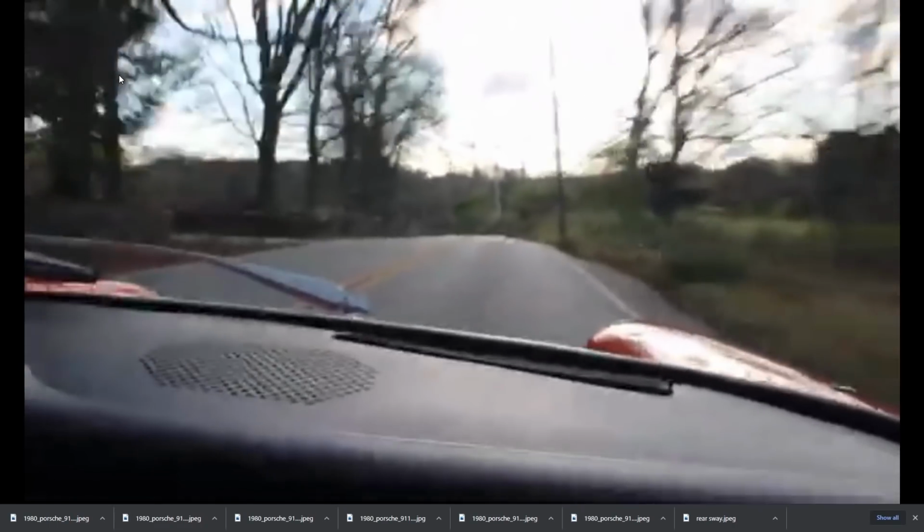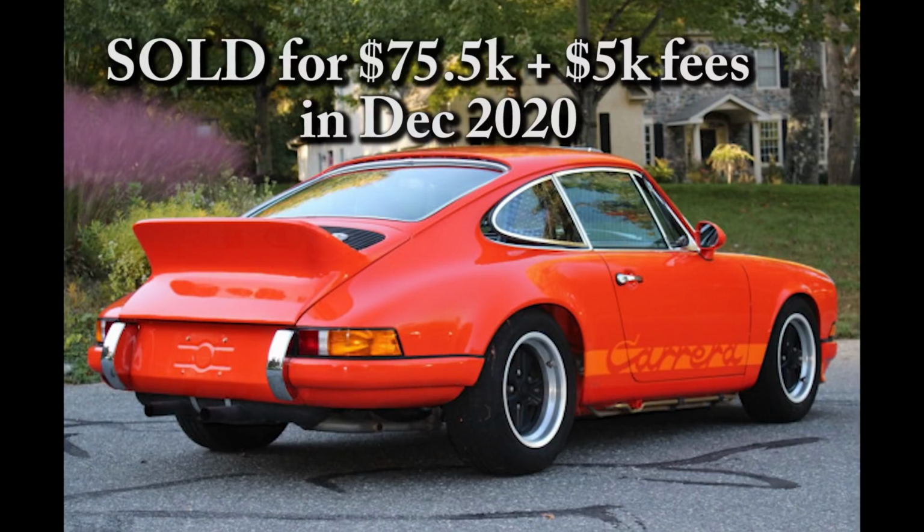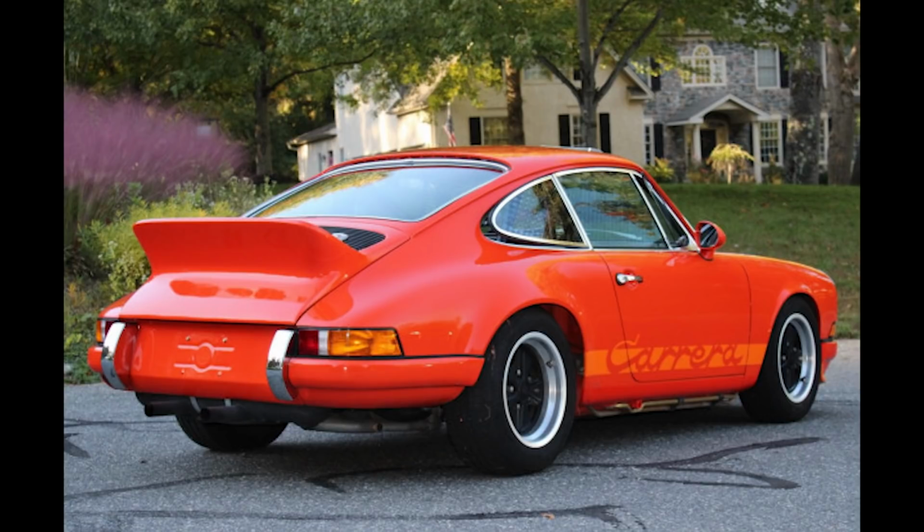This one did sell just in December. It's a great buy. I like this car a lot. The only thing I would potentially change on this is the tires in the back are only 205s. Looks like with those SC flares, it could go just a little bit wider. Otherwise, I really do like this car.